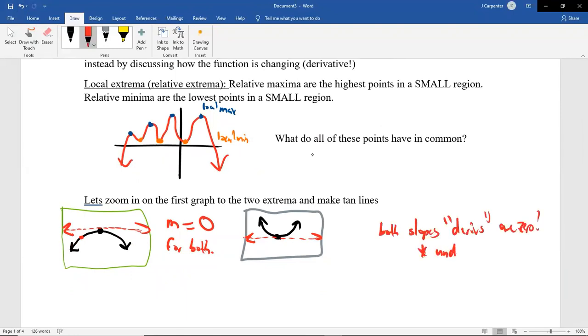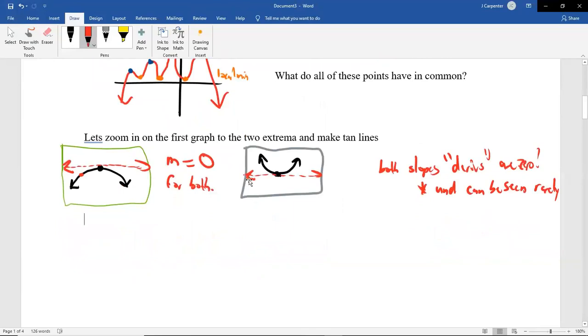Note, undefined can be seen rarely as well. We don't really get into that condition too often, but I will throw it into the instructions on how we can do this. All right, so the slope is zero. That's the entire backbone of what we're about to do to find all relative extrema. We'll get to the critical number part in a bit.